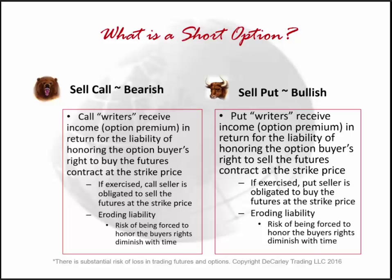But we collected enough money to cover that. So that's the idea. If you're selling a call, it's a bearish proposition. If you're selling a put, it's a bullish proposition. And if you're trading futures around those options, then you're doing it antagonistically, then you're actually putting yourself in a situation where your position is hedged and you're bringing in some income.